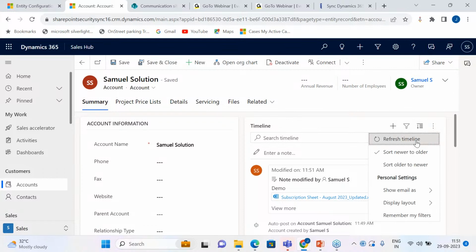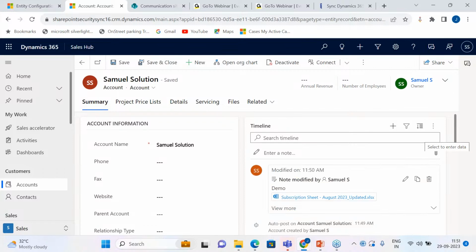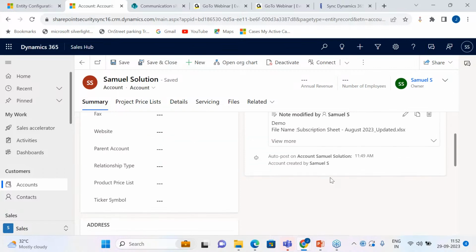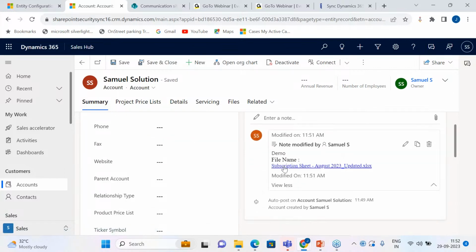And if I refresh the timeline, I should be able to see that this record gets easily migrated to the SharePoint, and it will leave the link in the body of the note. I'll also show that while explaining the feature. The body of the note contains a link which is used for reference, so whenever the user opens that record, they want to know what file has been added against this particular record. That is the reason the link has been left in the body of the note, thereby migrating the attachment. If I refresh it, there you see the file has been successfully moved to the SharePoint and the link has been left in the body of the note.